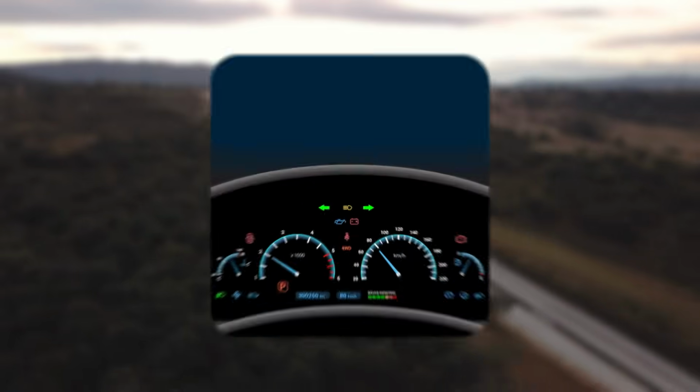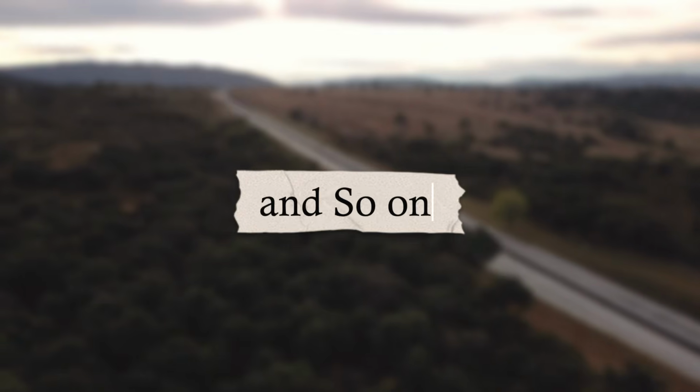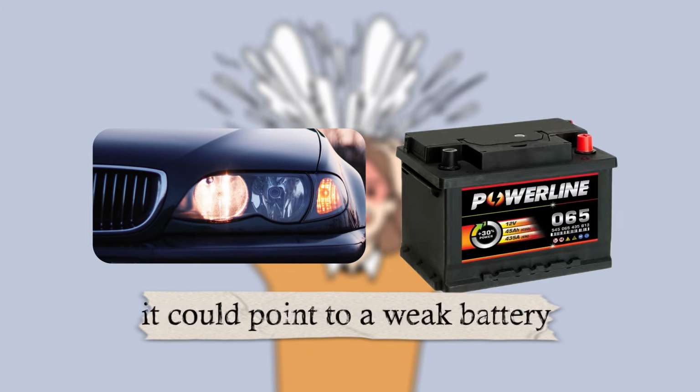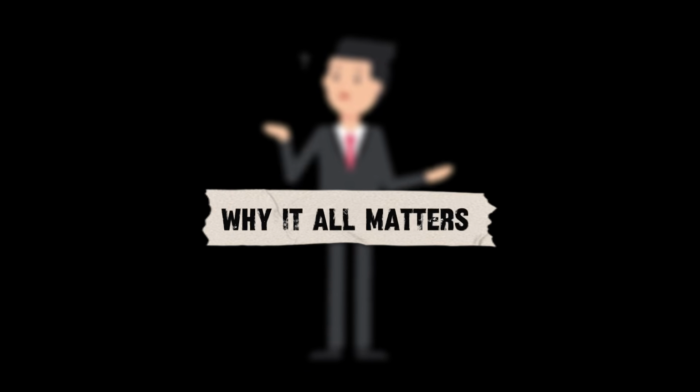Headlights, taillights, dashboard lights, wipers, infotainment, charging ports, and so on. All of these depend on a smooth flow of electricity. And when something goes wrong, like dim headlights, it could point to a weak battery, a failing alternator, or just dirty wiring.